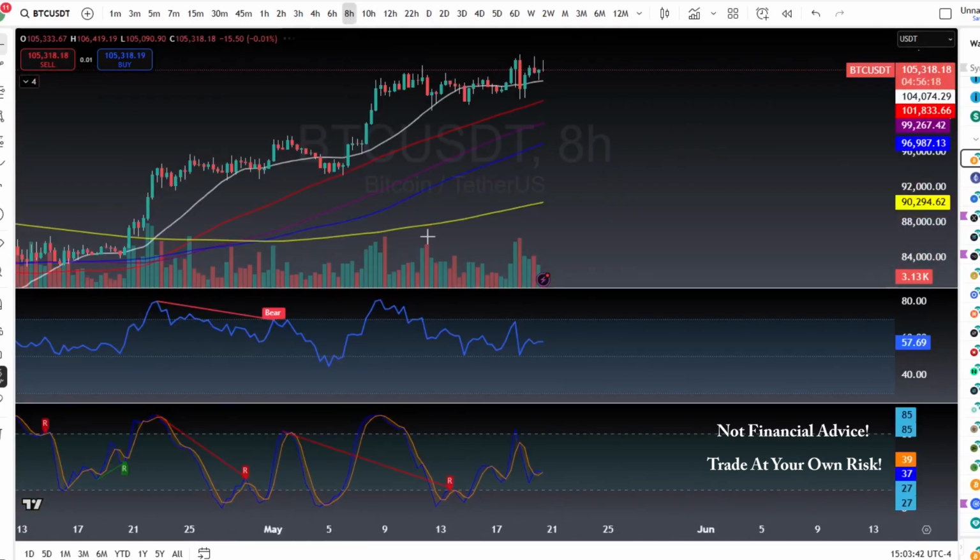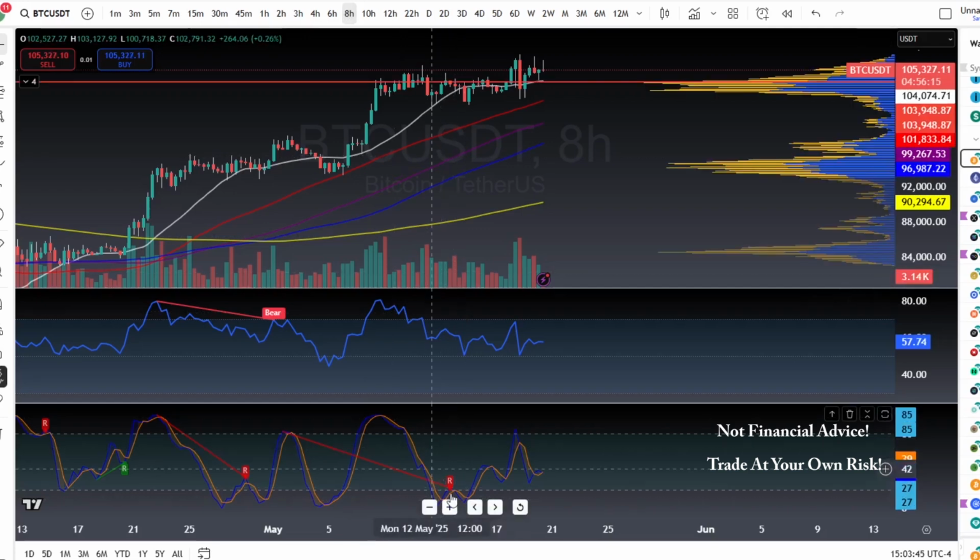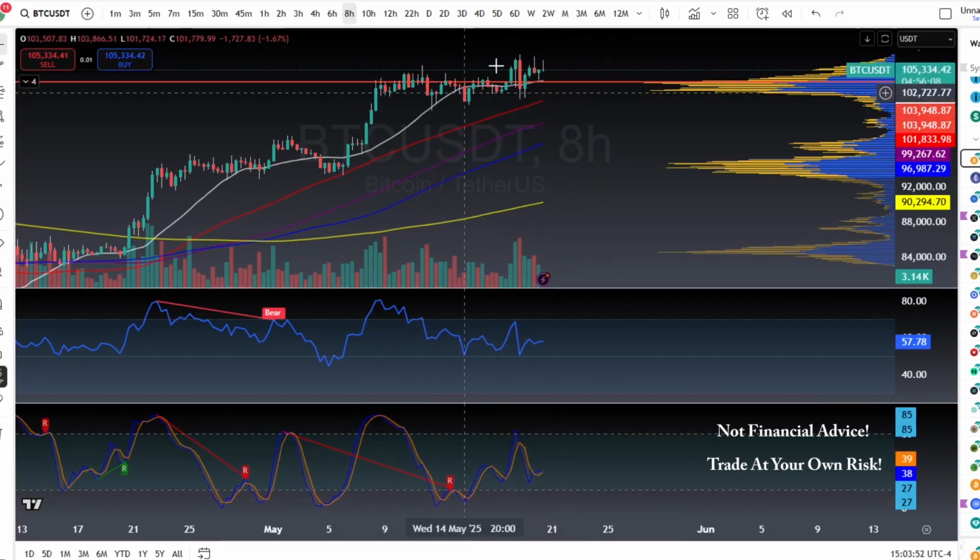We head over to the 8-hour chart. These stochastics have never gotten a chance to get all the way up here. We keep on rolling over. Now it looks like we're starting to come up, but what's important here is that we're flagging out sideways on the 8-hour, and we've been able to maintain the 21-day moving average, so that is bullish.